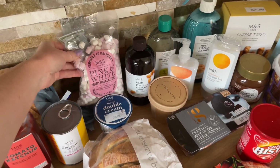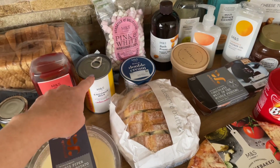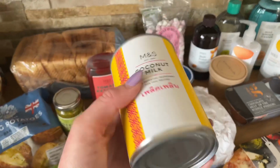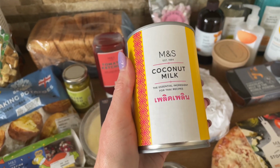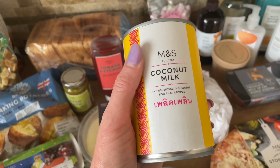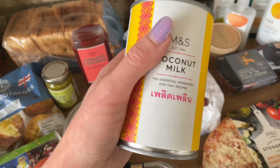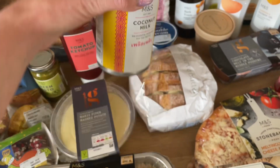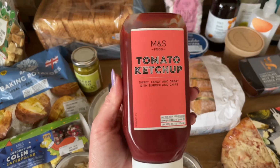These we had run out of and we use those for hot chocolate. Coconut milk, I can't remember how much that was. It might have been £1, maybe £1.50, which is probably more than I'd normally spend. I don't often buy it, but I have got one of the Korma paste pots in the cupboard that I need to use, and we've got chicken in the freezer, so I was going to do a curry with that.